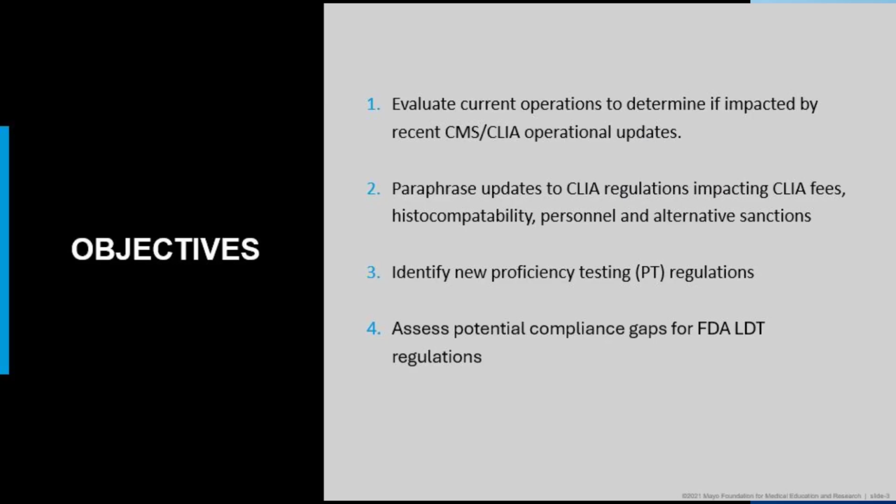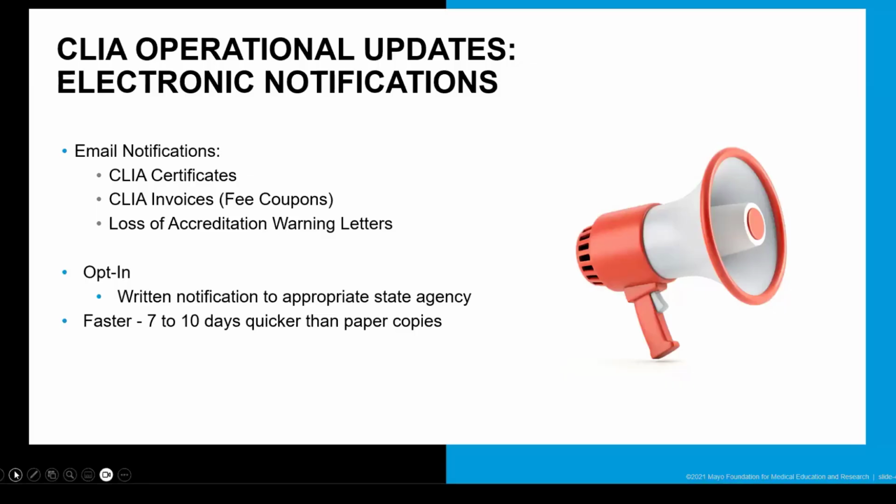I'll start by going over our objectives. The first objective for today's webinar is to evaluate current operations to determine if impacted by recent CMS CLIA operational updates. And our second objective is to paraphrase updates to CLIA regulations impacting CLIAs, histocompatibility, personnel, and alternative sanctions. The third objective is to identify proficiency testing, PT regulations, and our fourth objective is to assess potential compliance gaps for FDA LDT regulations.